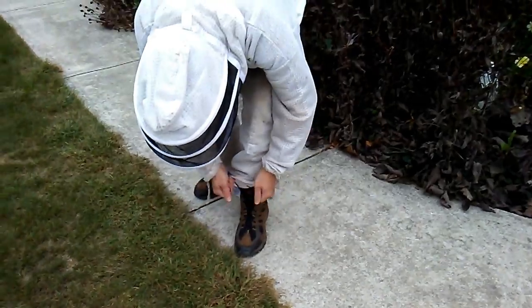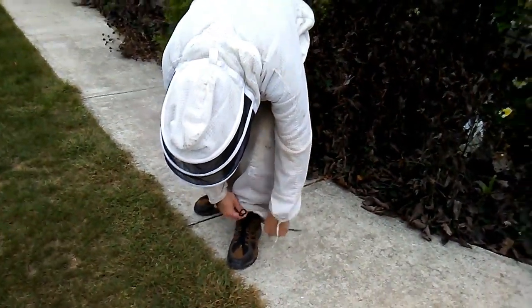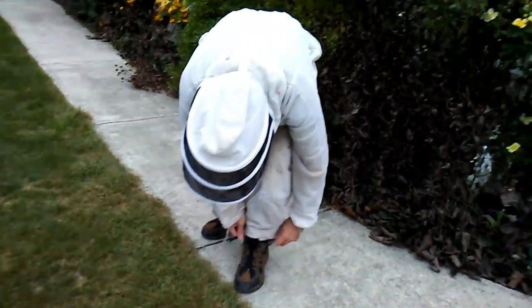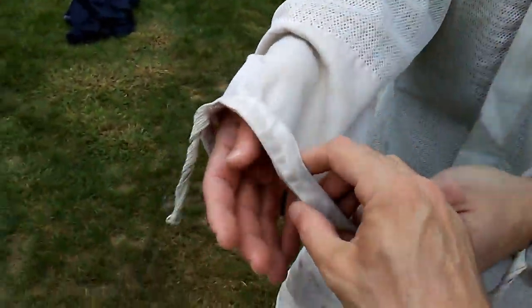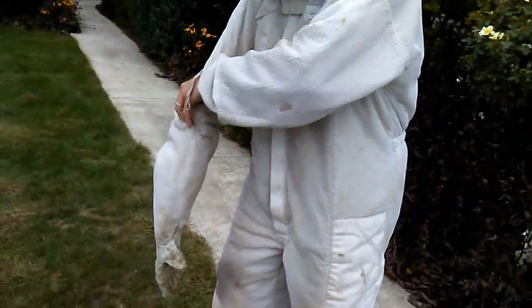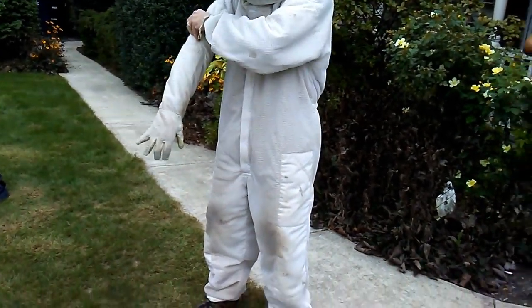Once the customer gets suited up, they're going to take down the rest of the soffit. We're just watching you. Once I get close, I'm probably going to film from over there. Now, the gloves, you grab this in your rest. Okay. Got it. Is it the right glove or the left glove? The customer and I are about the same size, so it works out pretty well.